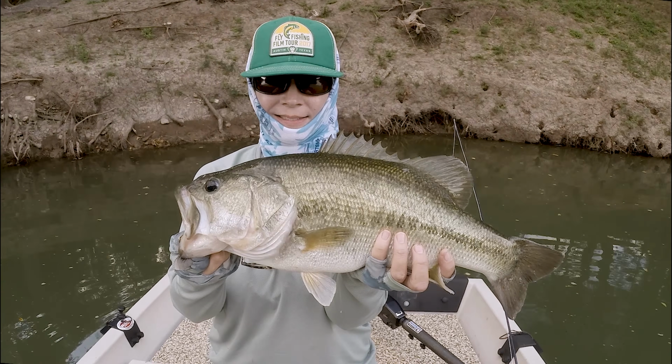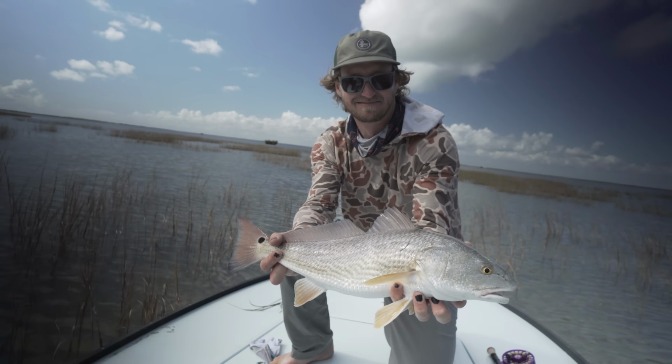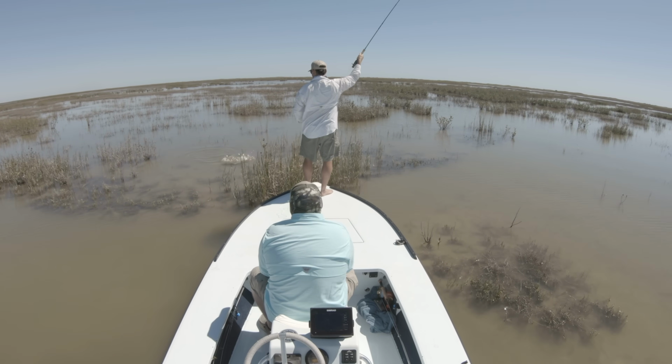Okay, so I have guided for trout, I have guided for bass, I have guided for redfish. Now, they're all a little bit different, but almost always people are concerned with how far do I need to be able to cast? And it varies, but most of the time you just need to be able to cast to where the fish are. Now, I know, smart aleck answer as usual, but it's true. And most of the time, the fish are going to be closer than you think they are.